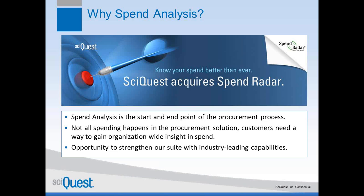So in order to satisfy the need to get very, very good detailed insight in your spend, we knew as a business that it made sense to add a world-class spend analysis tool to our suite. So we really believe that with SpendRadar, this is an organization that is next generation. It's a young organization, but from the people that are there, it's a very strong organization in skills and knowledge.